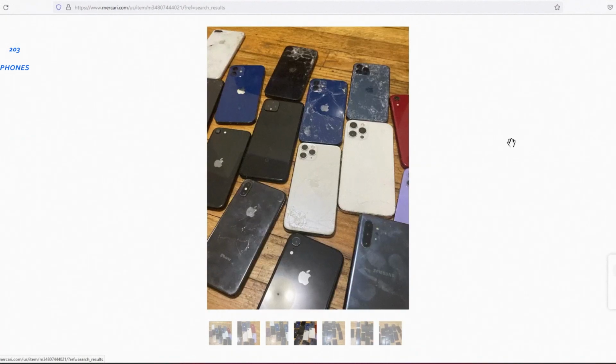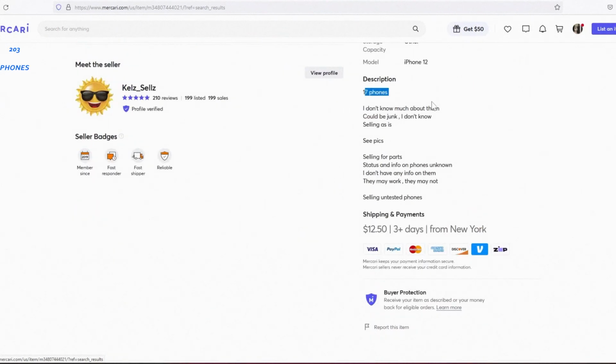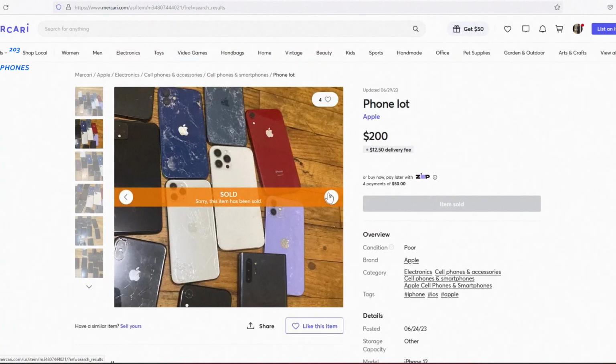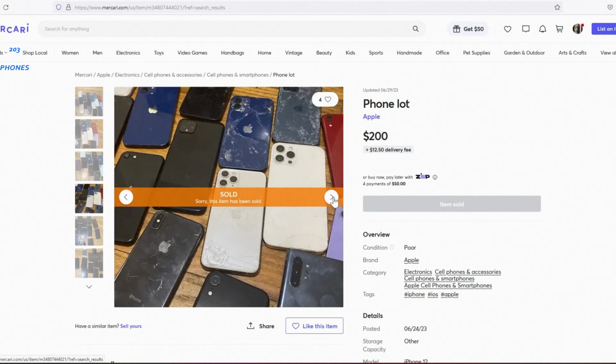Honestly, I would have copped this if I saw this. 17 phones, right? They're selling as is, and you gotta think about it. If you really wanted to, you get this phone lot for $200. You go back on eBay and try to sell it for $300-400 if you want to do a quick flip. People will definitely buy this. That's one way you could do it.